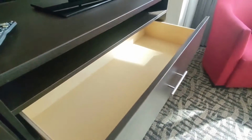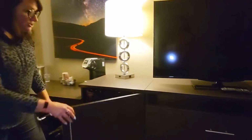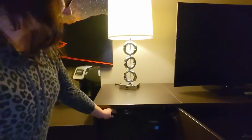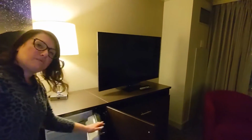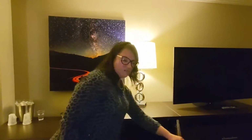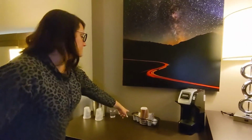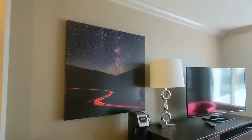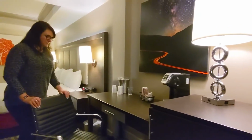Also, more storage for your clothes if you're staying for a long time. There are 3 of these drawers. I appreciate that. A lovely cool lamp. And check it out for those of you who like your own refrigerator, not stocked full of their stuff. You can fit cans, you can fit bottles, you can fit leftovers, whatever you want. And a coffee machine with some set cups, a desk with a nice chair. So if you gotta do some work, you can do some work.